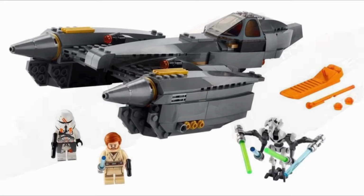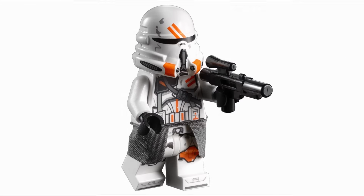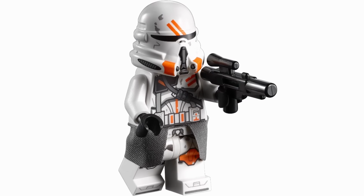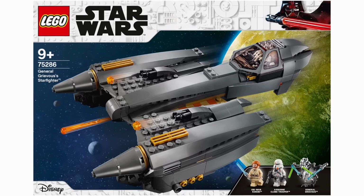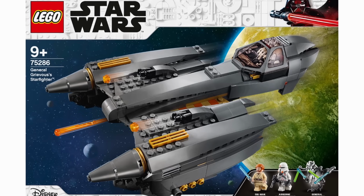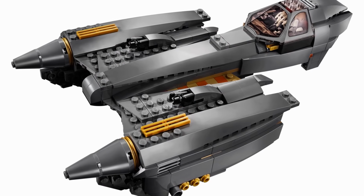The Starfighter is absolutely incredible. The minifigures are incredible, especially that Airborne Trooper. I think the Airborne Trooper in this set is a top 10 LEGO Star Wars clone trooper of all time. He just looks absolutely incredible, as well as General Grievous and Obi-Wan. They're both very solid figures, and along with that is a very good build. I mean, the Starfighter itself is literally perfect. I don't think they could have done any better. Genuinely, I don't think they could have.